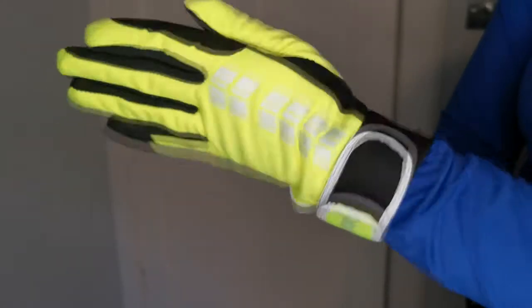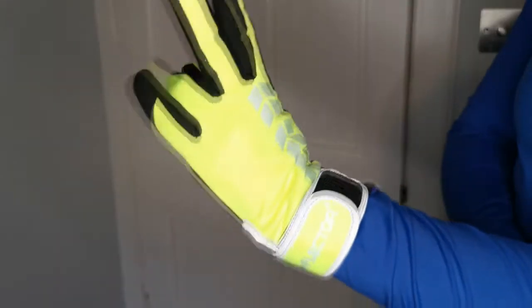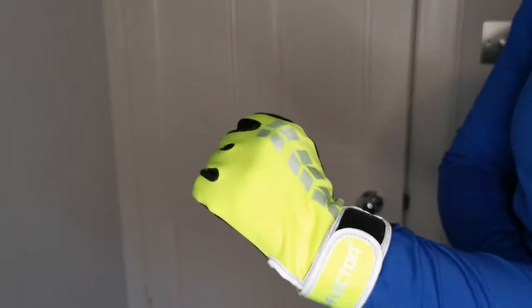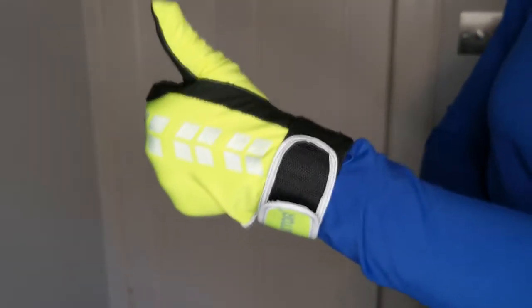And you order your exact size. I got them a tiny bit small because they were in the sale on the Go Outdoors website at the time, just after Christmas. But they do fit pretty well. And you can see between there, they are, I believe, splash proof.